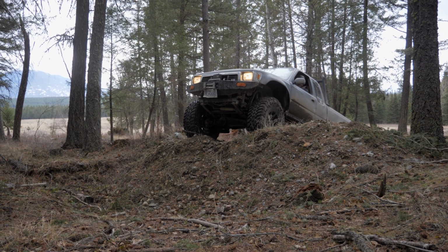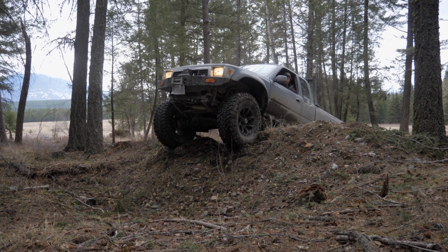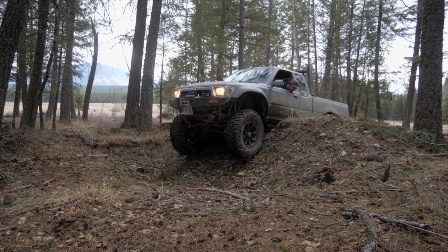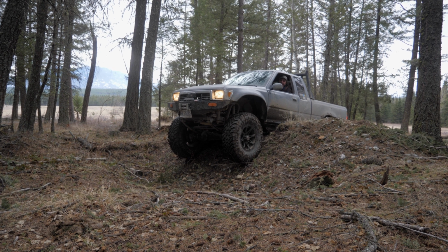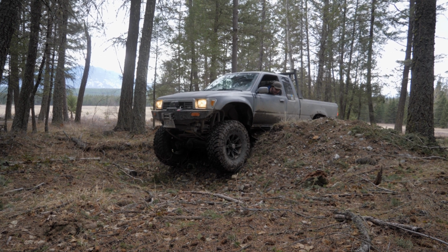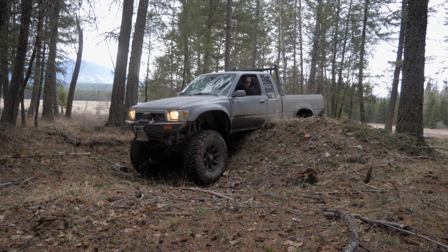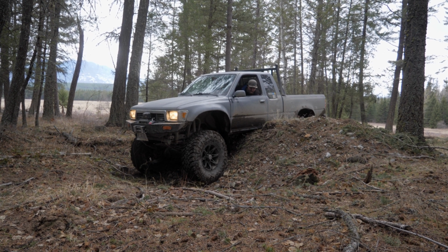I decided to try a different line on this obstacle and go straight over it instead, thinking I might have had the underbelly clearance. Am I on my rockers? Clearly I was wrong.